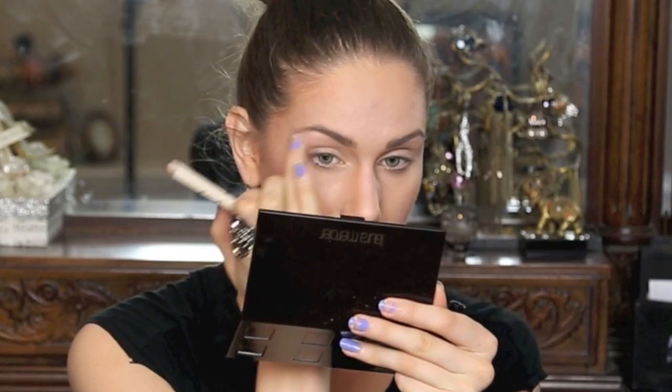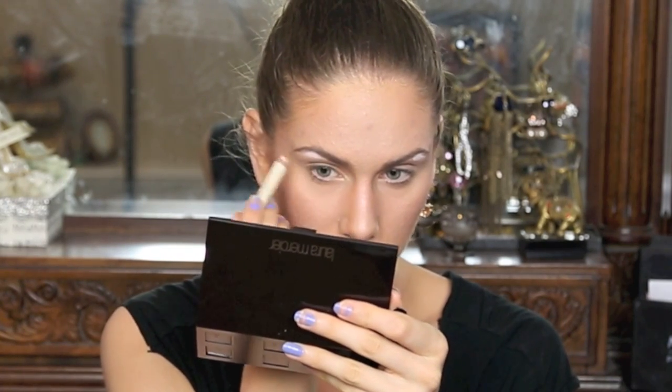You can use a light colored pencil. You can use anything. Another trick is that if you do have little hairs that are growing in, use a shimmery highlighter. So a shimmery white, a shimmery yellow, or a shimmery pink. The shimmer will naturally hide a little bit of those hairs. But I'm using the Benefit Eyebrow, and I'm just going to start by applying this right to the peak of my arch. That is definitely where I want this to be lightest.